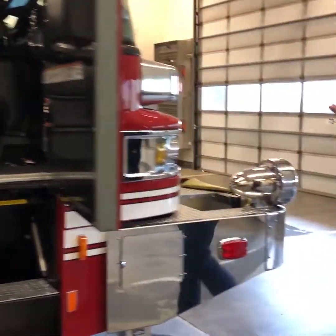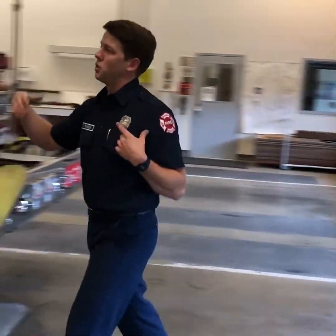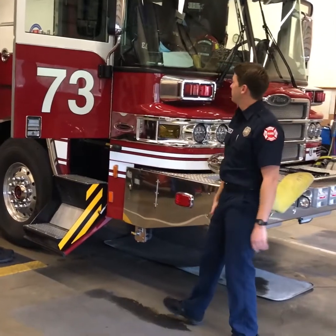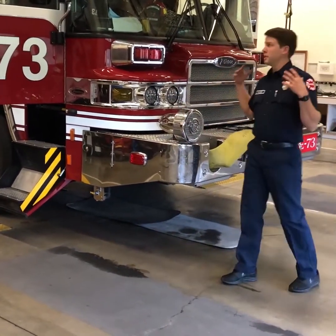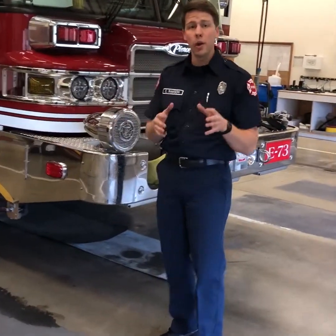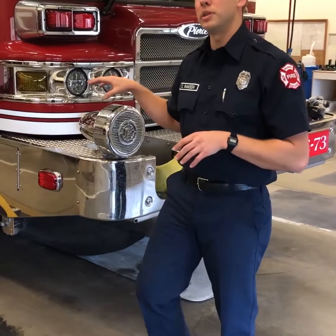You can see it's a pretty big engine. We're at station 7-3 here, so we have them all labeled so you can see which one's coming for you. They're red, they have really big, bright lights, and we go with sirens that are super loud so you can see us and hear us coming down the road. You can get out of the way, and we can go help whoever needs helping.